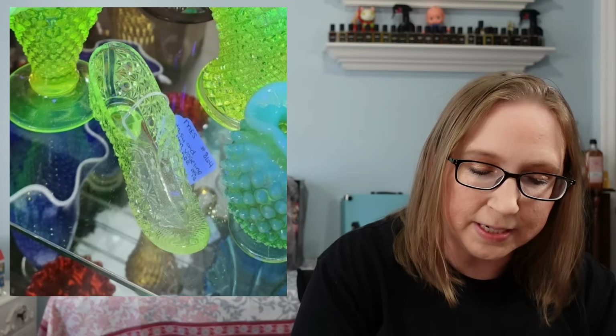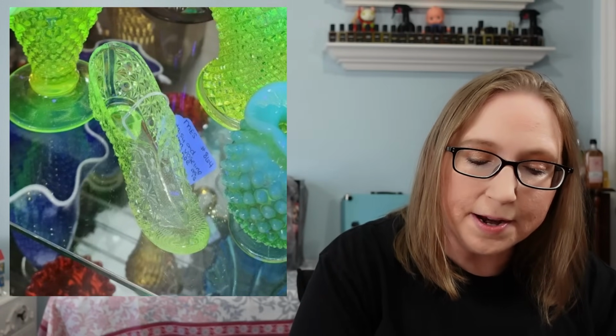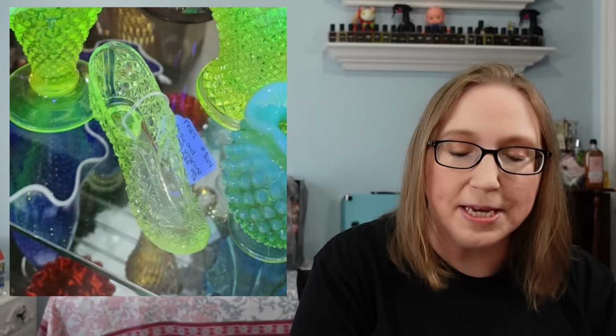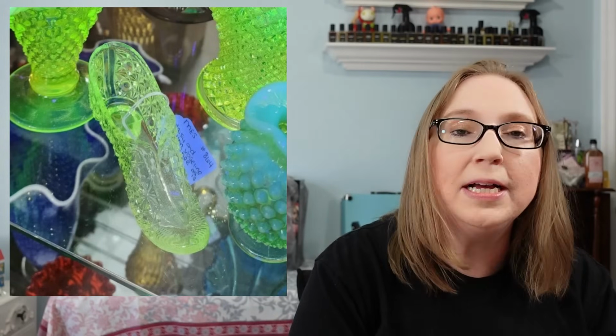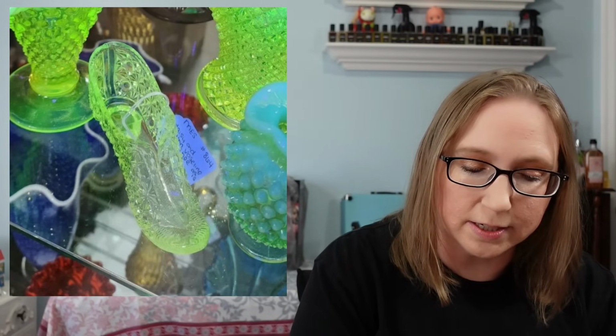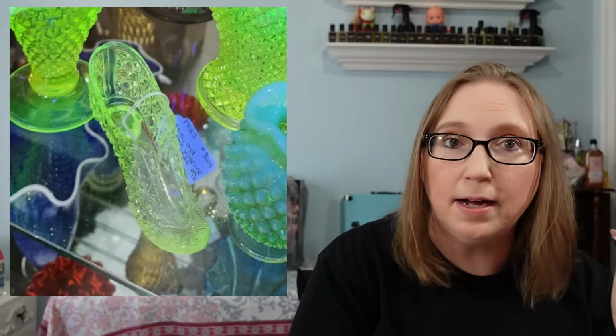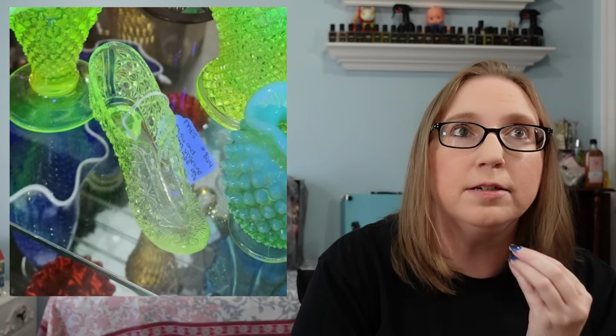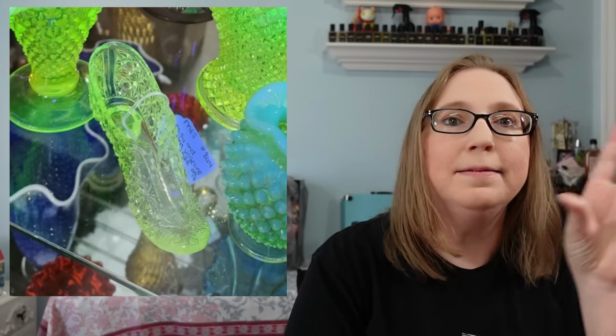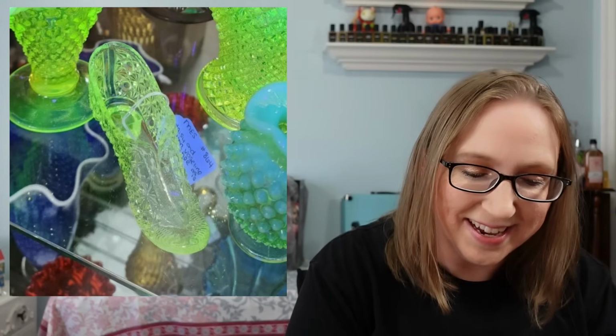Here's another Christmas related item. This was a Longaberger snowflake basket that sold for $39. Sold another Vaseline glass piece. This one was a glass shoe, that sold for $22. People love the glass that glows. Vaseline or uranium, that is still a really hot type of glass.